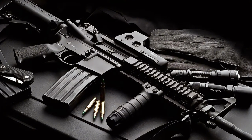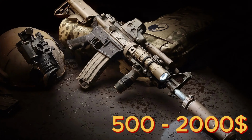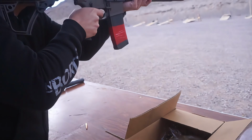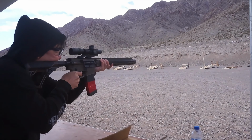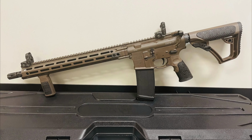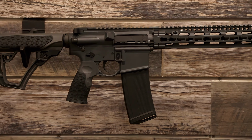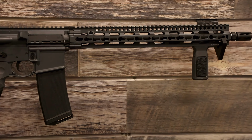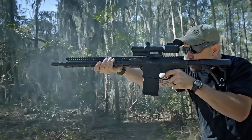Prices range from $500 for a budget build to over $2,000 for a premium Daniel Defense model. The 5.56 round is light, common, and deadly for defense or hunting, and parts, barrels, bolts, triggers, are everywhere. Weighing 6 to 7 pounds, it's endlessly adaptable with scopes, lights, or grips, a true do-all rifle.